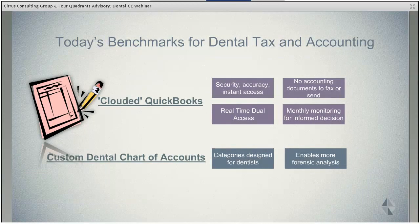Some other benchmarks: cloud-based QuickBooks. Those out there that use it understand the beauty of it, but you're going to have real-time dual access. The security and instant access is exciting. The monthly monitoring is really important.